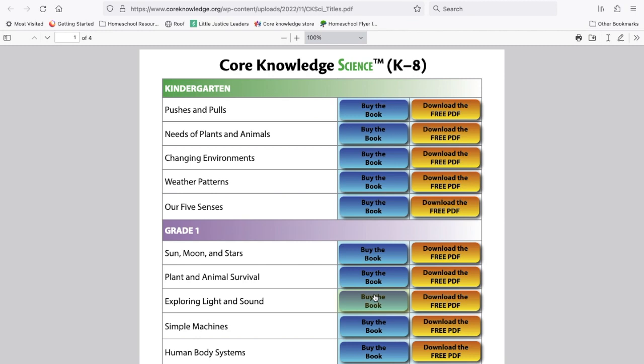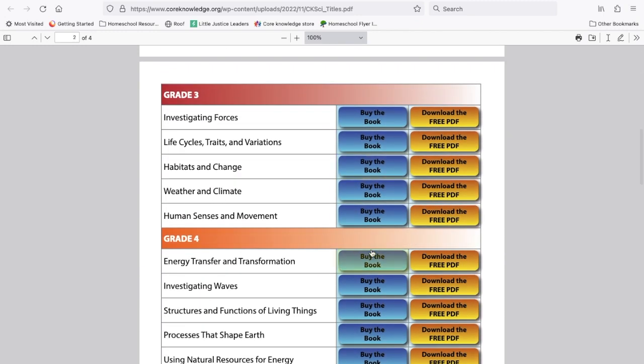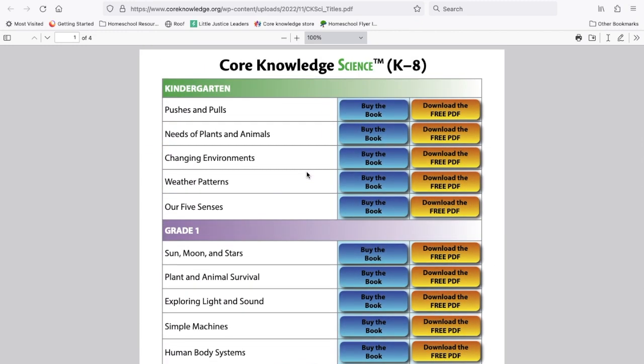So that was our human body unit, and what's nice is because we do this as a group subject, my 1st grader and my 4th grader, obviously we hit multiple areas, multiple grades, so it worked for both of them, which was really nice. So you're able to combine units like that and make unit studies.